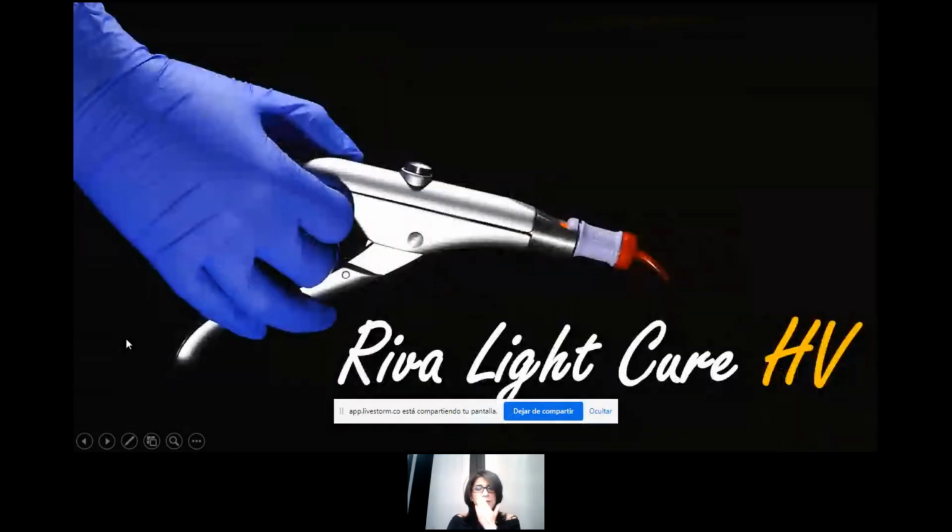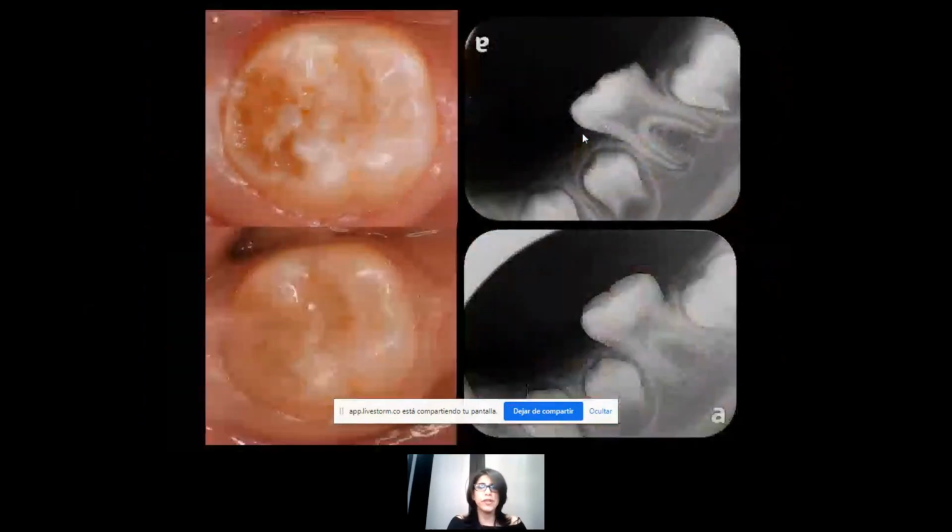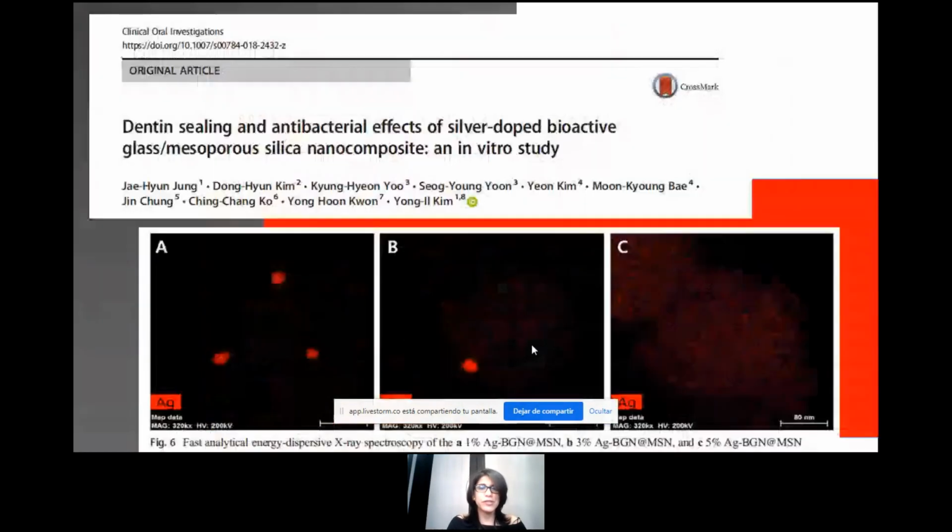And another case of Riva, this is Riva Light Cure High Viscosity. If you are working in dentin, in hypomineralization, I prefer to use the high viscosity because it will resist more the occlusion forces. Look here, its adhesion is great. Look at the great adhesion you can have with this kind of materials.